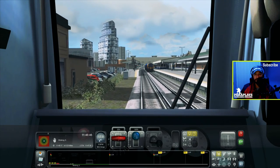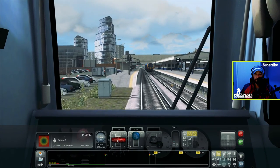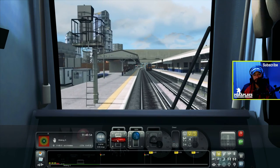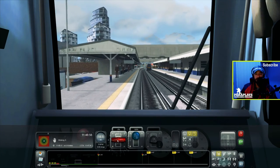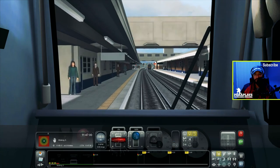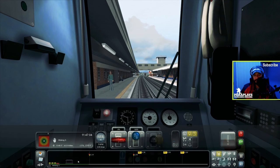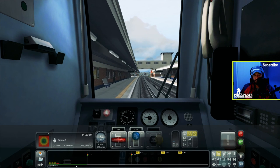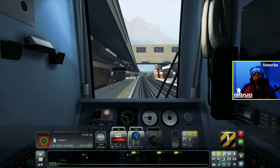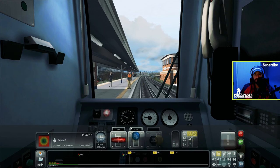Now the actual speed limit has gone up to 90, but we're going to be stopping at this station. I'm just going to give it a little bit of juice and bring this down, as we're going to be stopping here at Woking as we pick up the guardsman for the train. Down here, you can see this is the end of the platform, and we've got three carriages behind us, and this is the distance to the next set of signals. And there's the guardsman, there he is.